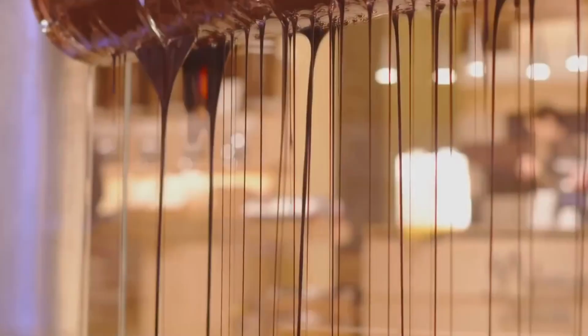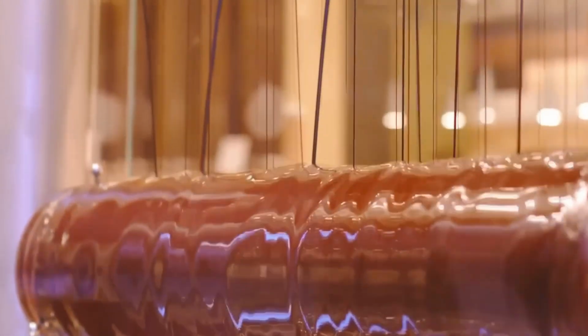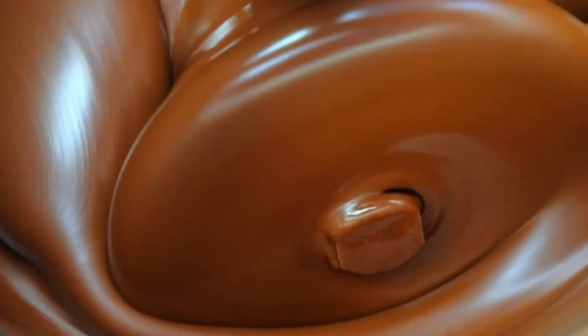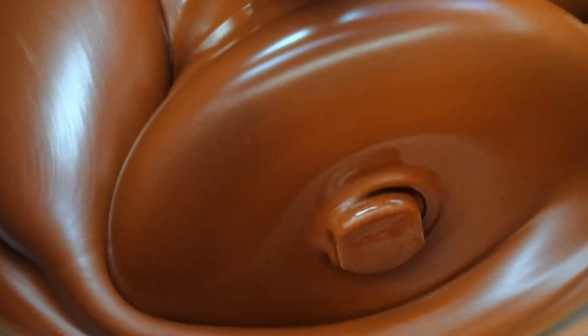Number 7. Tempering the chocolate. After conching, the chocolate is ready for tempering. Tempering is the process of cooling and reheating the chocolate to very specific temperatures. This helps the cocoa butter crystals form in the right way, which is essential for giving the chocolate a smooth, shiny look and the perfect texture when it cools.